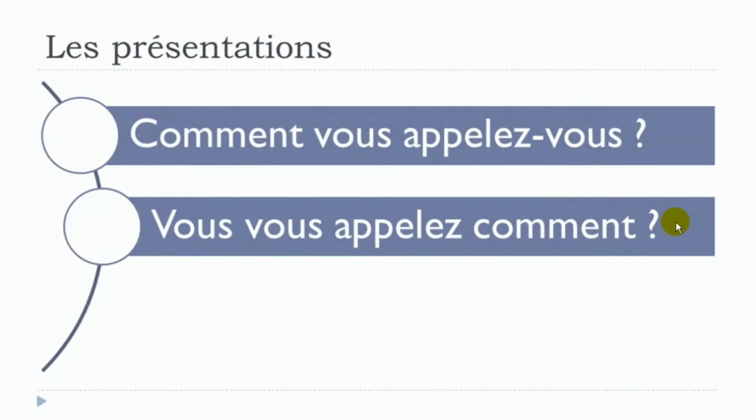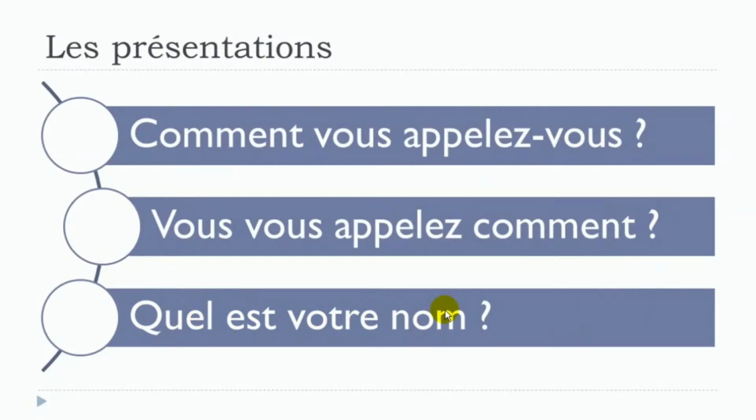And then the other possibility would be, quel est votre nom? What is your, votre nom, name? What is your name? Quel est votre nom? Raise your voice a little bit. Quel est votre nom? Let's see them one more time. Comment vous appelez-vous? Vous vous appelez comment? Quel est votre nom?